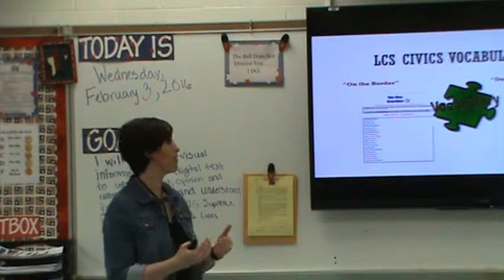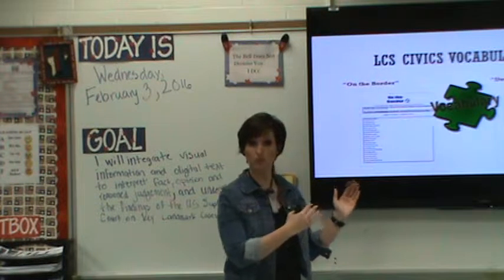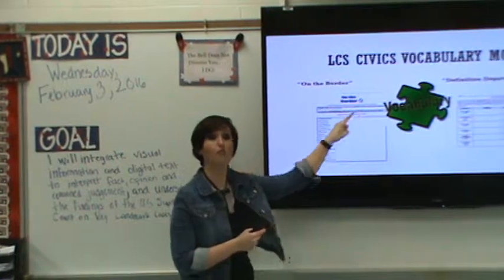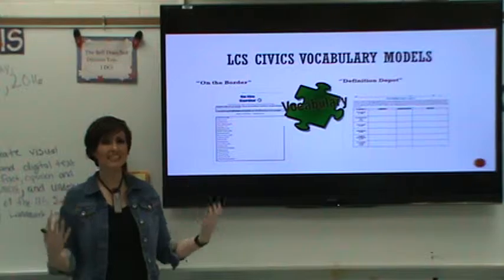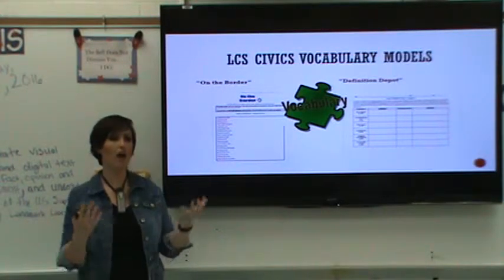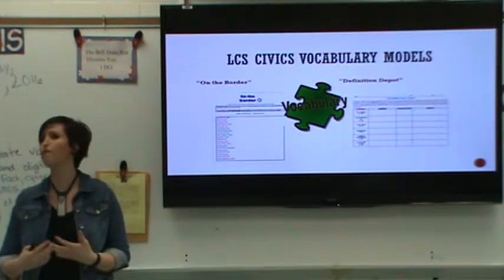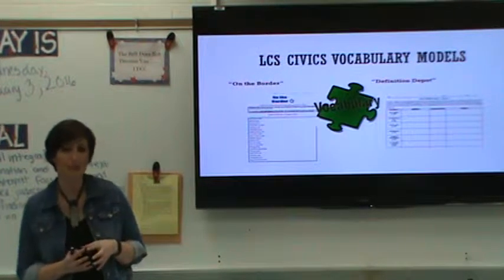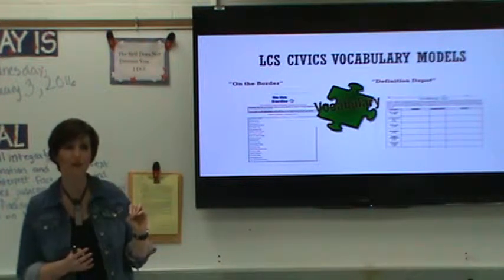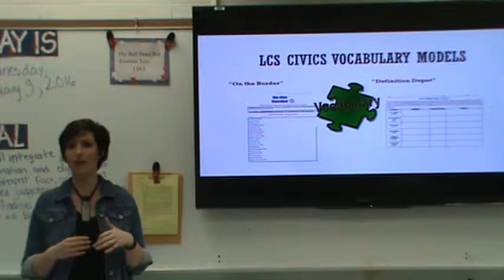We need to make sure that they take time to define those words, to draw pictures on the border, to help them connect meaning for themselves, so that when they sit down and they read that question that talks about diplomacy or that talks about foreign policy, those phrases themselves and the meaning, while they may not be able to tell us the definition word for word, is a concept that they're familiar with.